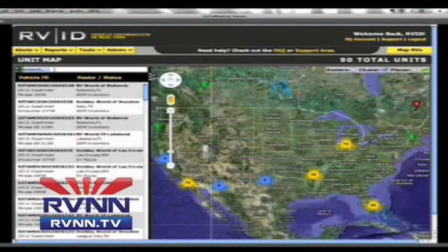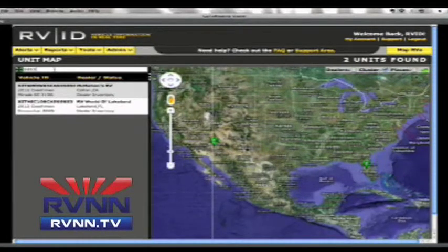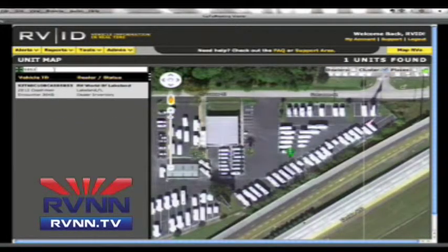For example, let's just say I want to see an RV with the last 4 of the VIN happening to be 5853. I just say 5853, and it zooms right in on that unit. And you can see there an image, and it happens to be RV World of Lakeland. And the RV I was looking for with the last 4 of 5853 is in this location.